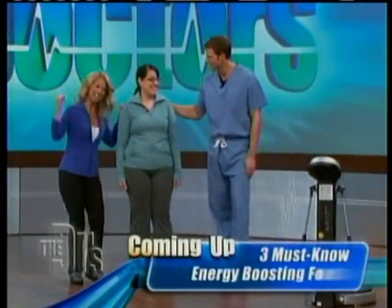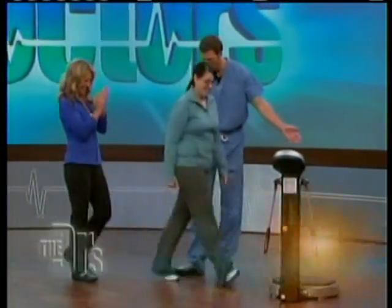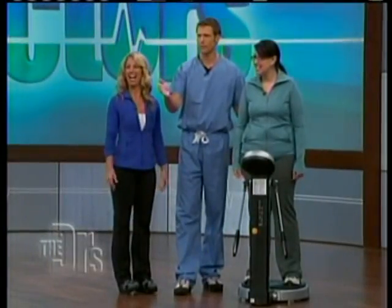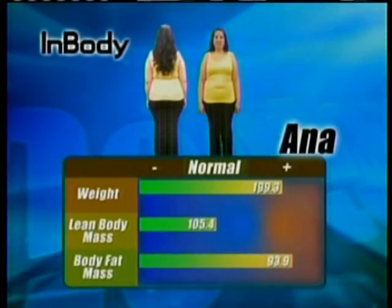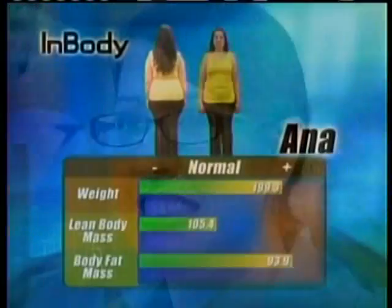So it's been 2 weeks, Anna. Are you ready? Gosh, yes, I'm so ready. Step right on up. So first things first, while this is calibrating, we're going to look at Anna's before weight, her lean body mass, and body fat mass. This is just 2 weeks ago, and all of those are a little above where you want them to be. So 2 weeks later, drum roll, please.